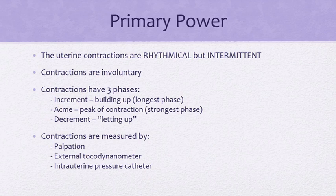Contractions are measured by palpation. So either the nurse is laying her hands on your abdomen to feel the strength of the contraction from beginning to end. Or if you're going to be in the hospital, we are going to use an external tocodynometer. We usually just call it a toco. What it does is it actually measures the pressure of the uterine contraction onto the monitor itself. There's a little flat button. So as the uterus contracts and hardens, it pushes on that button, and that's what makes the picture that you'll see on the monitor. And I have a fetal strip on here for you to see.